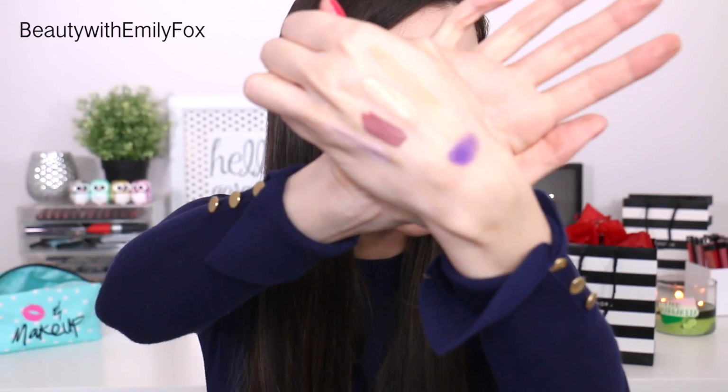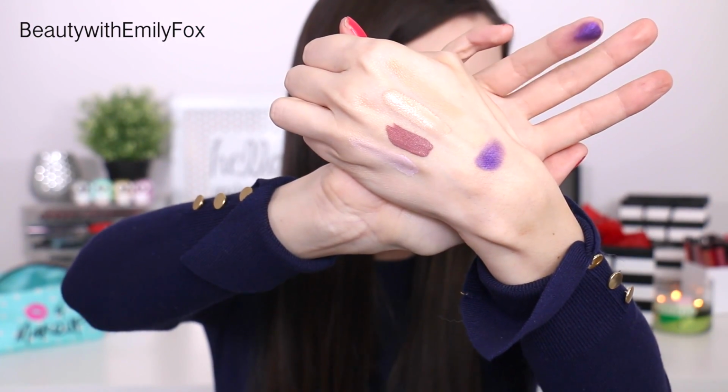Let's see. What? Okay, I feel like I really have to build it up. That's kind of sad because the other colors are usually so pigmented. Okay, it's actually pretty easy to build up though, but this is what the color looks like. So you can see it better on my finger basically, but this is what the color Royal looks like. I love the color. Is it rose gold? I wear it all the time during the summer because it's just stunning.